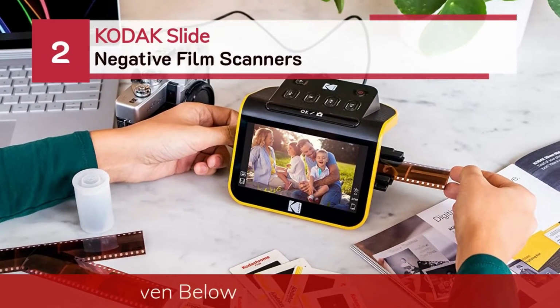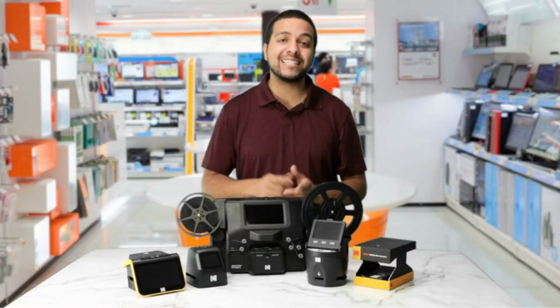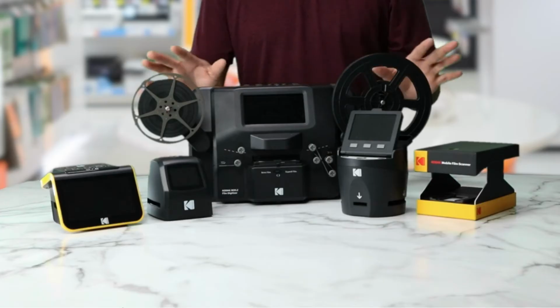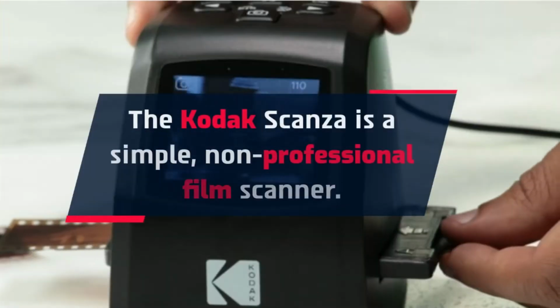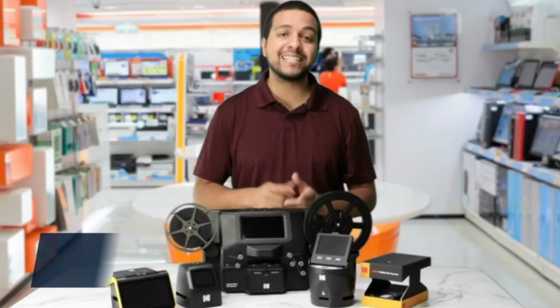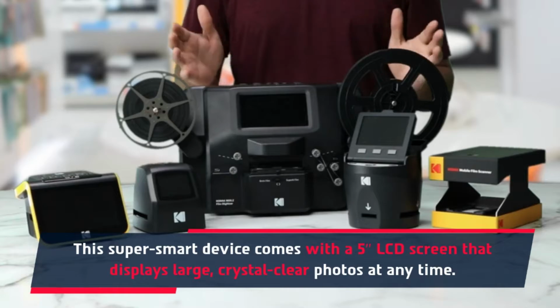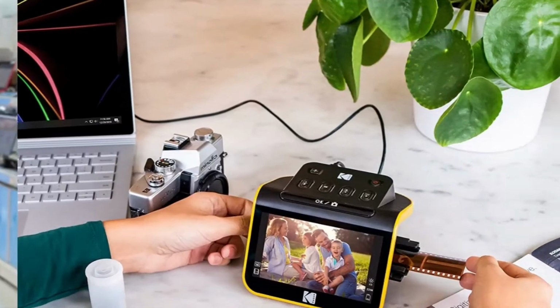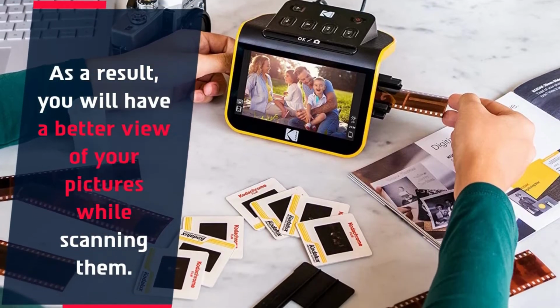Number 2. Kodak Slide Negative Film Scanner. The Kodak Scanza is a simple, non-professional film scanner. This super smart device comes with a 5-inch LCD screen that displays large, crystal-clear photos at any time. As a result, you will have a better view of your pictures while scanning them.